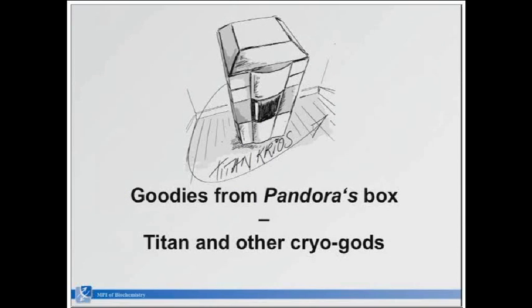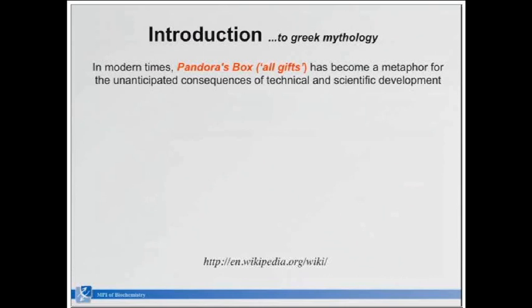So I gave a talk a couple of months ago, and I termed that talk the goodies from Pandora's box, because actually the Titan is a box. It's a black box for some people. And you know a little bit about Pandora, because Pandora actually was related to the Titans and the other cryo gods. When you look at Wikipedia for Pandora's box, it's a negative term, about the unanticipated consequences of technical and scientific development. And when you face the Titan Cryos, you sometimes think, well, why did we have to open that Pandora's box?